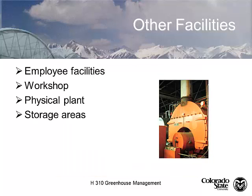Employee facilities: break room, lavatories, and a workshop for your repair crews to fix things. Your physical plant includes your water treatment, your boiler, your heating plant, storage facilities, etc. These are all things you need to think about when you're building a greenhouse and laying out your property.